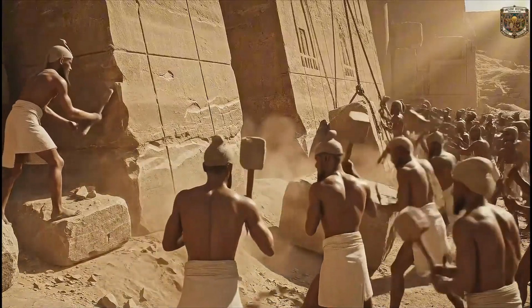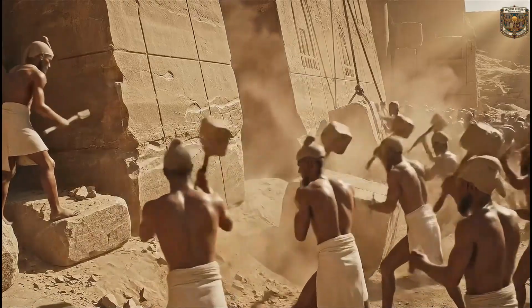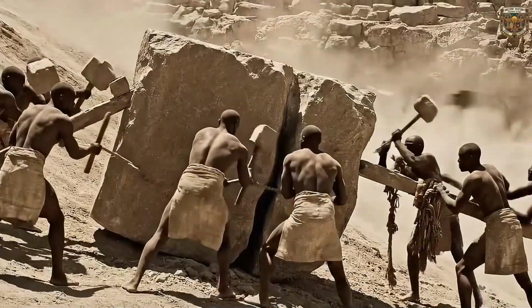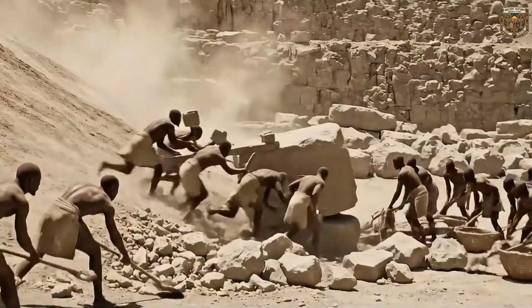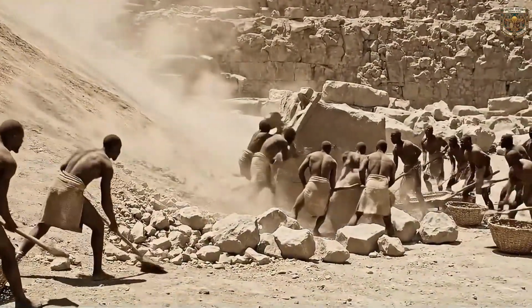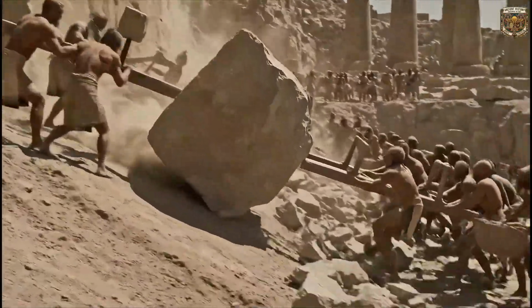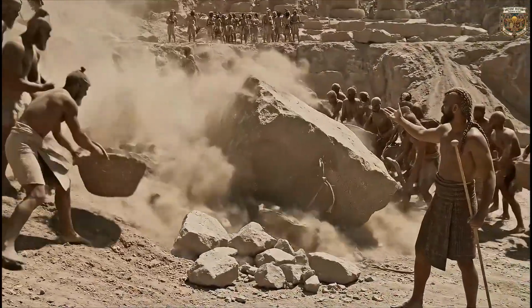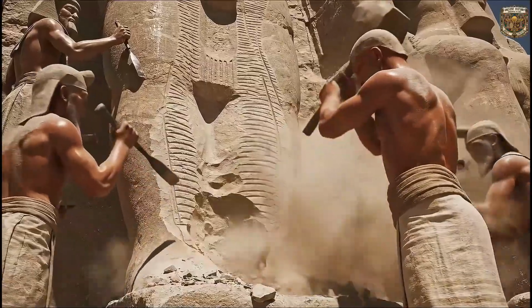The first task was to remove the excess rock, shaping the main mass for carving. They dug deep trenches around the body, each several feet wide and dozens of feet long. When the outline was clear, others used levers and hammers to break off large chunks of stone. The debris was rolled downhill and cleared by slaves to keep the surface even.